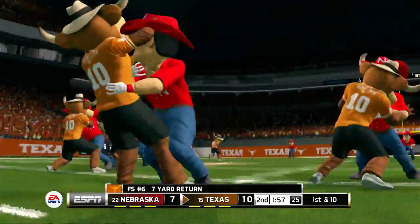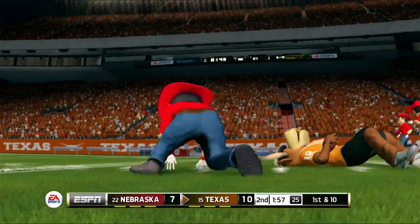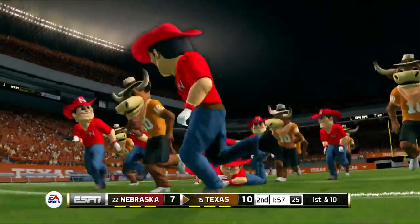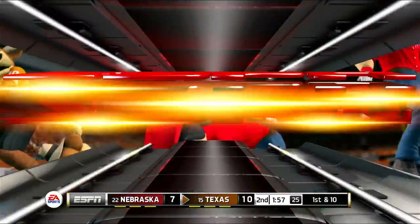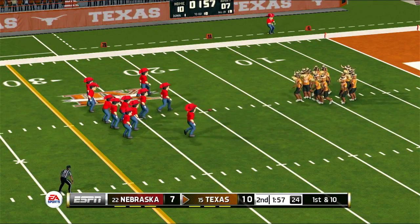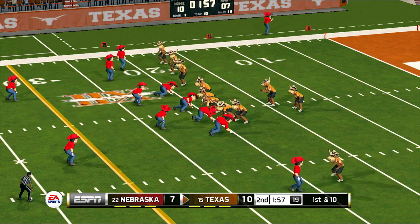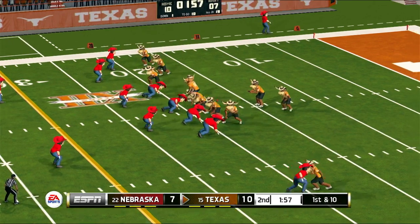Both offenses have played it pretty close to the vest so far in this one. Yeah, because they've been so conservative, it's made it pretty easy for both of these defenses to be pretty dominant. Let's see an offense open it up and take a few chances. In a game that's this close, you can't afford to waste possessions. Texas holds a field goal lead.